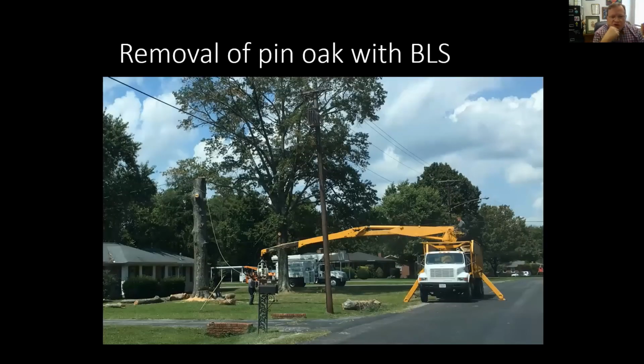On my drive to work, I drive through a neighborhood that has lots of mature pin oaks, and this is a pretty common sight these days. The homes in this neighborhood were built about 50 to 70 years ago, and that's about the stage where you really start to see lots of symptoms from bacterial leaf scorch. I've seen several trees removed on my route to work this summer.